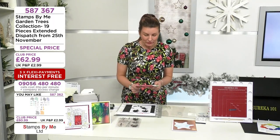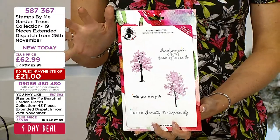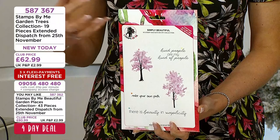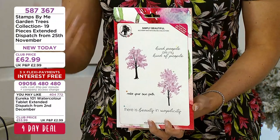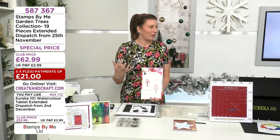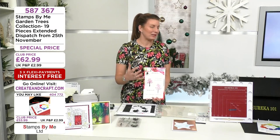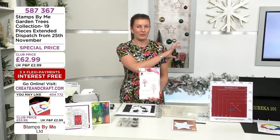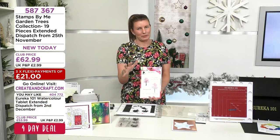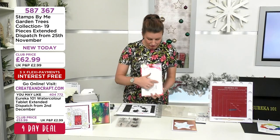So what I'm going to do is use the Simply Beautiful trees. If you are a massive fan of lamination, buy our Stamps by Me, so you can build the trees up and spray them with water, and you get a truly beautiful tree or flower. We've been doing lamination for a long time now, and the trees were just meant to be. They work beautifully with the 4-day deal, but equally beautifully with all of your other lamination products as well. I'm just going to quickly show you how easy it is to create this sort of look.